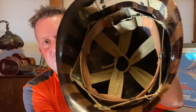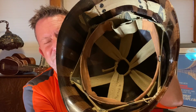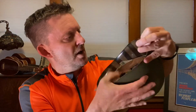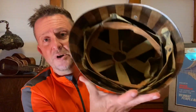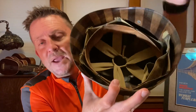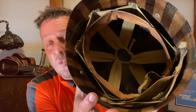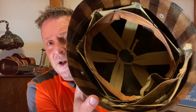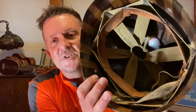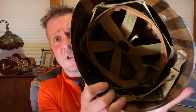It's got the original nape strap, dated 1943, 44, something like, I can't remember the exact date on the strap. Let's see if I can find it here. 1944. So the nape strap's 1944. The sweatband is a wartime sweatband, 1943. Just absolutely beautiful. The helmet liner itself is Mine Safety Appliance, so it's a wartime liner.